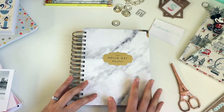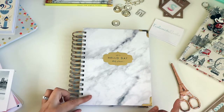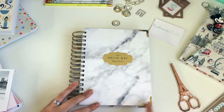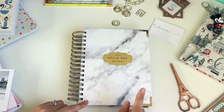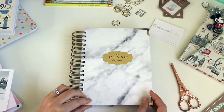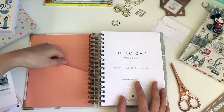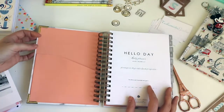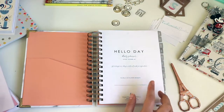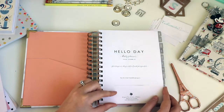What makes this planner my favourite above the others has to be, this one is the one I'll use on my desk, because it has this spiral bound, and I just think it's nice, it's got nice little touches, and wait until you see inside. It's got these little extras that I quite like. So inside is an envelope, which is nice, and then it tells you you can put your name in it, and it's like greeting our days with a fresh perspective. And that's kind of what this planner is.